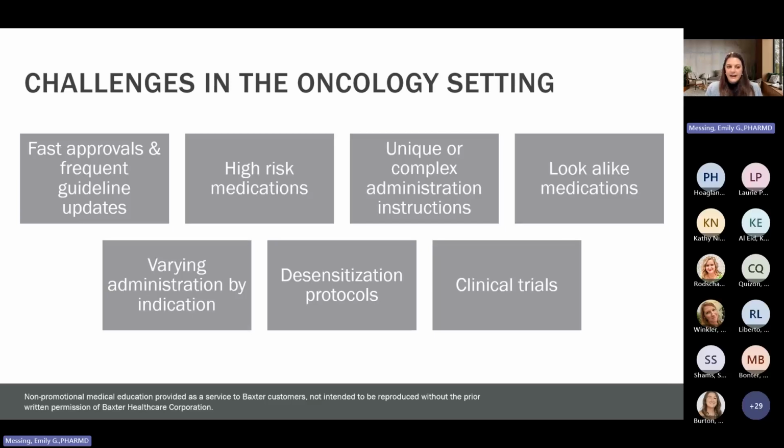The first challenge that I wanted to highlight here is the fast approvals and frequent guideline updates. For anyone that works in the oncology setting, I'm sure you're very familiar with how often new medications are being approved to the market, or how often new indications are being added to meds that are already on the market, or even just changes to the way that medications are administered. This is one of the biggest challenges, I would say, that we have in the oncology setting, at least where I have practiced: how do we keep up with all of these changes and make sure that our smart pumps reflect the most up-to-date practice, but without compromising any of our safety checks by pushing these changes out rapidly?